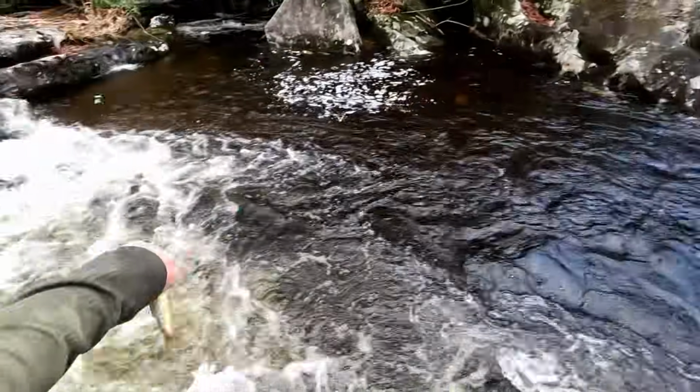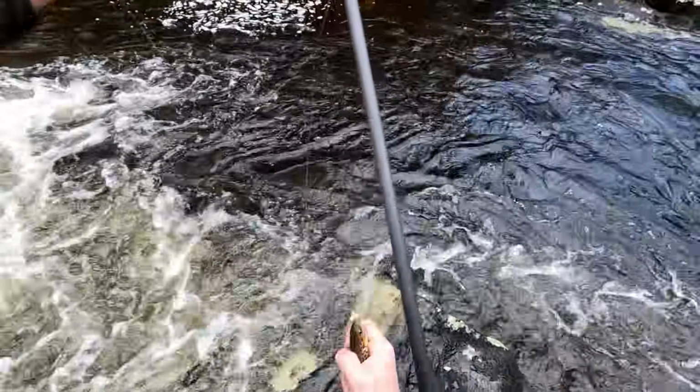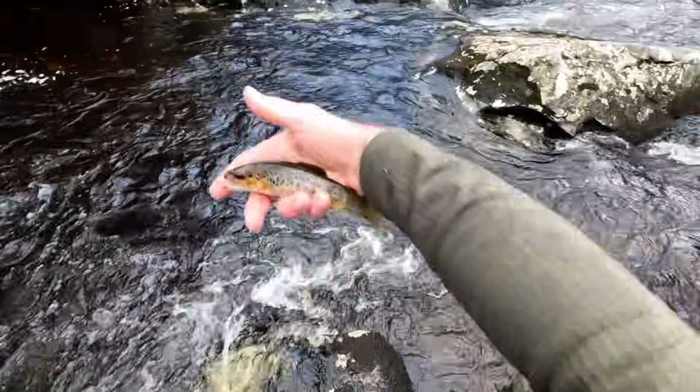And another wild brown. That's number 4 today. That's awesome. That's really good to see. If there's little wild browns, that means there's bigger wild browns somewhere.